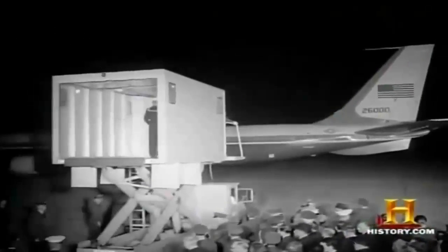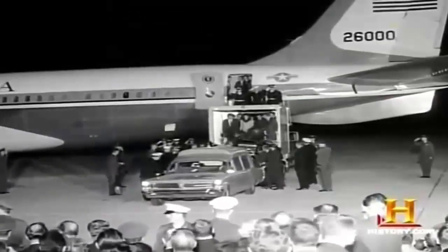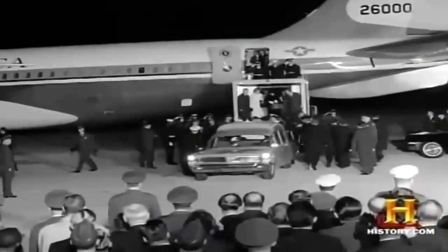It just hit me that we cannot put the president's body in the cargo compartment. And then I made the suggestion, well, we've got to put the casket in the cabin, and there was some discussion and a little disagreement. It won't fit. It won't go. The casket won't go. And I said, yes, it will.